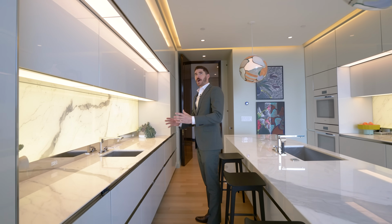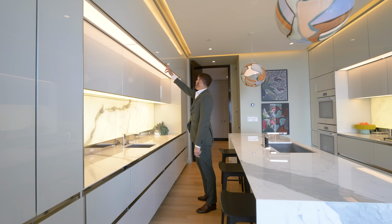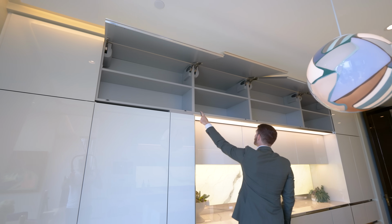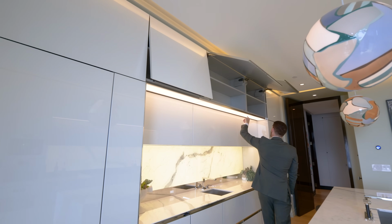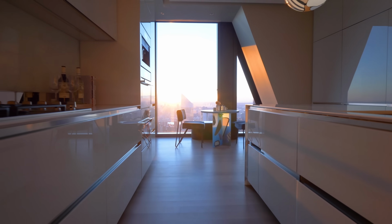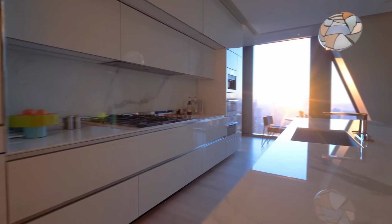I really want to point out how high the ceilings are. You have so much storage in this kitchen. Push the buttons to close up everything. It's eastern facing, so when the sunlight comes in here, it really illuminates the glass on these cabinets.